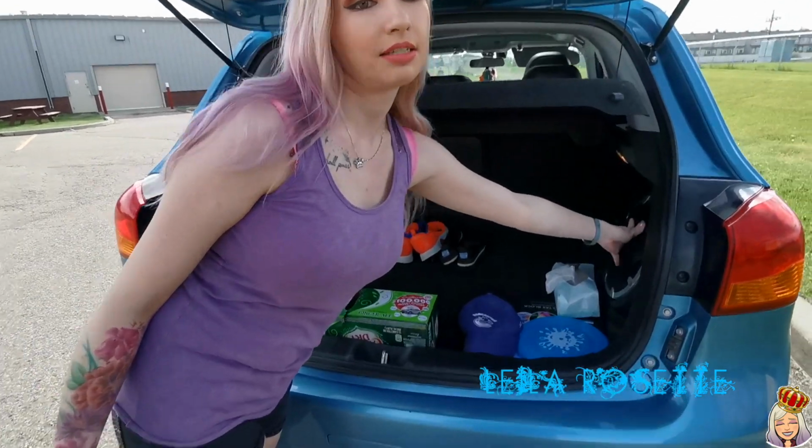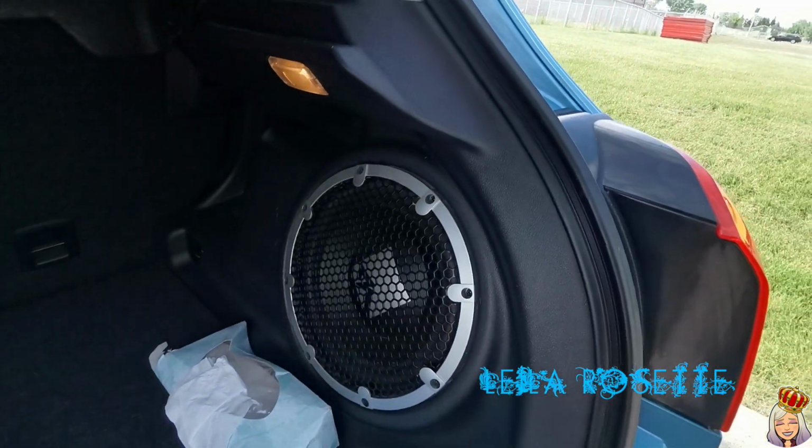My favorite thing about my car is that it has these subwoofers. Subwoofer, singular.